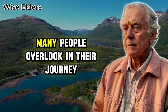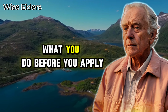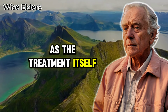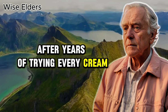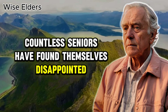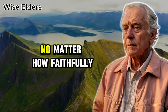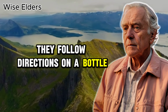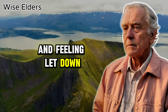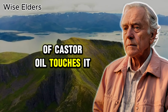There's a simple truth many people overlook in their journey to healthier, more radiant skin. What you do before you apply any treatment can be just as important as the treatment itself. After years of trying every cream, oil, and mask in the beauty aisle, countless seniors have found themselves disappointed, wondering why those stubborn age spots never truly fade, no matter how faithfully they follow directions on a bottle. What if the real difference between seeing real results and feeling let down comes down to how you prepare your skin before the very first drop of castor oil touches it?